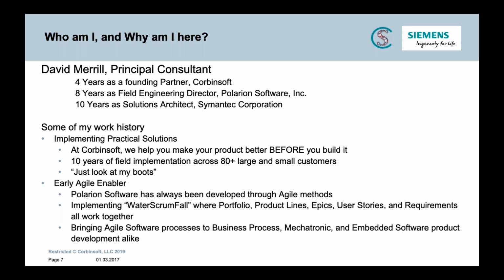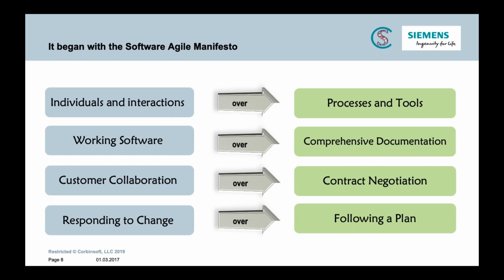So I'd like to think that I've been an enabler for both early agile adoption and also really a hybrid of the best of agile together with other methodologies like waterfall or V-model practices. And in some ways, we at Polarion have been involved in an agile framework well before it ever had that particular nomenclature. So hopefully you'll be able to get a sense of that today.